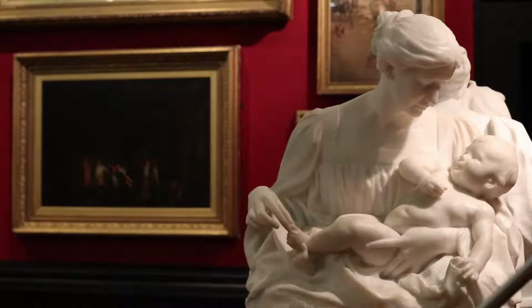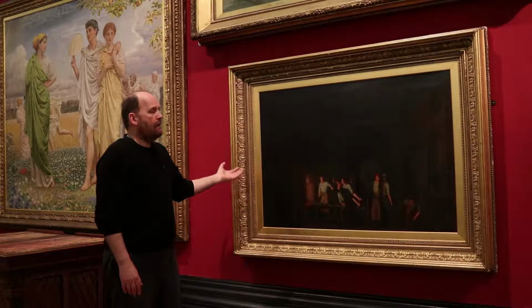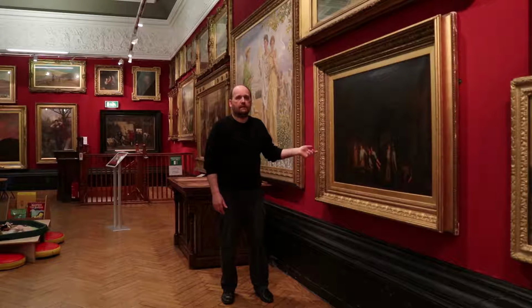I'm stood in Blackburn Museum and Art Gallery in front of what is probably our most important work of art. Why is it so important? It's because this is the world's first oil painting by a working class artist to achieve professional recognition.